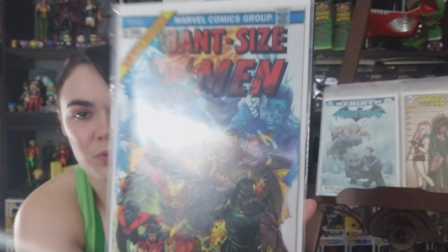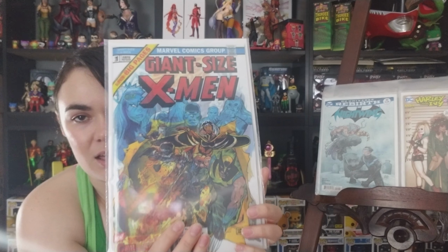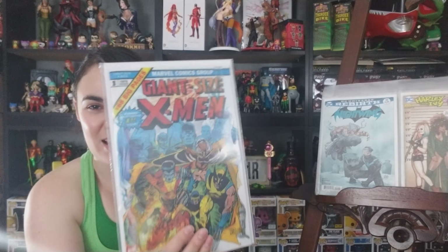So I picked up this one, which is the Giant-Size X-Men lenticular cover. I'm not sure if it's even showing it completely, but it's like Spirits of Vengeance. I don't really know what's going on 100%. It's not the greatest lenticular cover I've ever seen, but I do love the Giant-Size X-Men part of it. That's honestly why I picked it up. I'm gonna check it out either way.